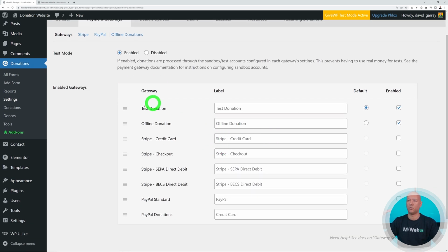As you can see, by default, we have the test donations. So this is just to test the whole system. You should normally disable this at the end. You have offline donations as well. So if someone wants to send you a check or perhaps a wire transfer or something like this.